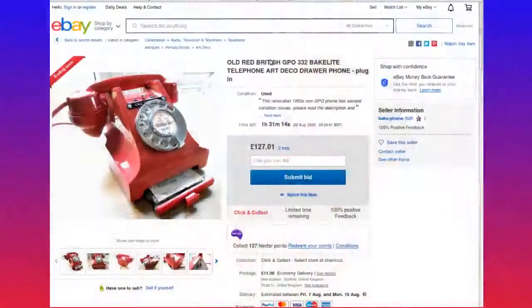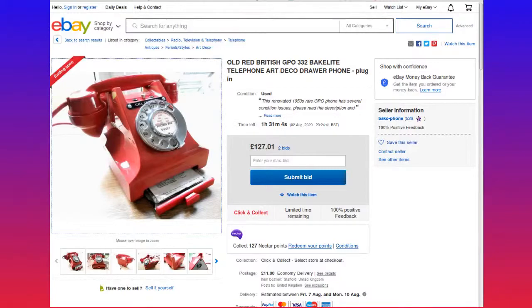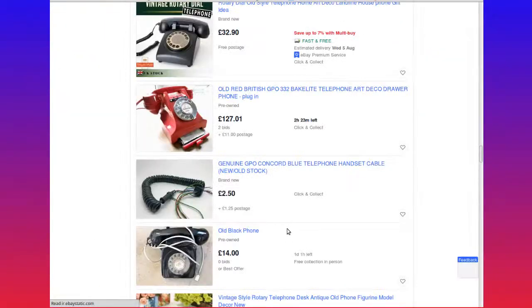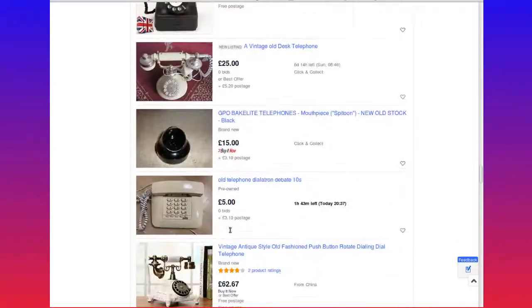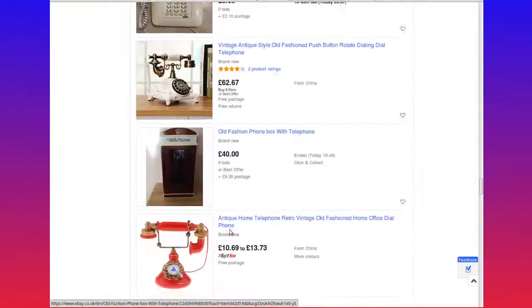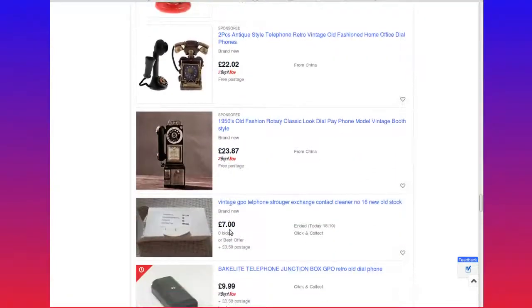So anyway, we've had a good look through eBay now. That's the phone that I think you should go for if you're wanting to spend 150, 200 quid on a phone at the minute, because that genuinely does look right. There are a lot of things out there. Genuine GPO Concord Blue telephone handset cable, new old stock, £2.50. That sounds about right. That's not bad for a Concord Blue cable for a phone. And there's all kinds of stuff on there.